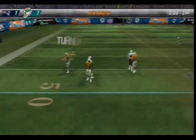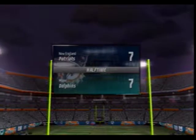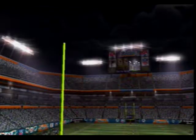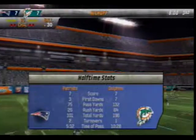Gets the pass off. Nearly intercepted. They'll go to the locker room with the score even. Miami 7. New England 7. We're ready to begin the fourth quarter.